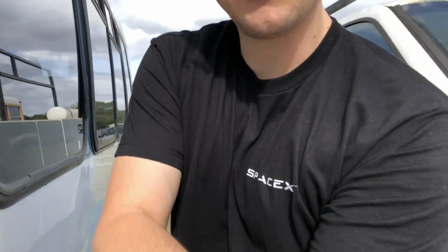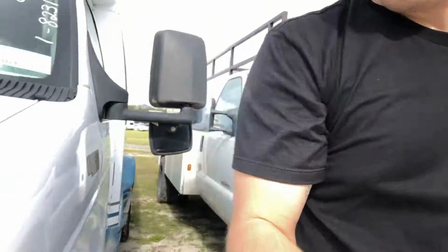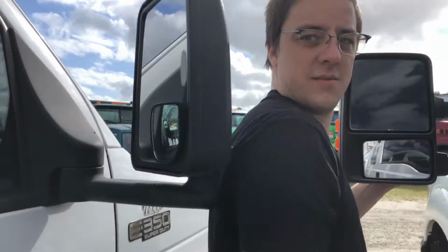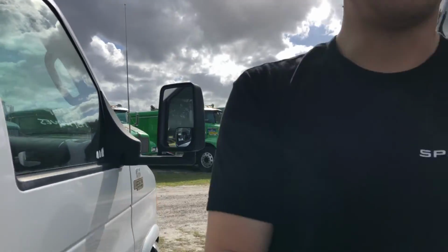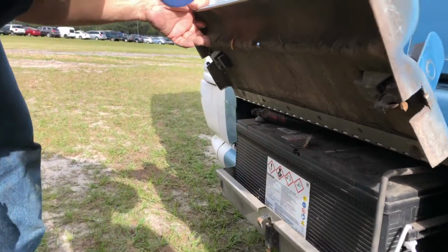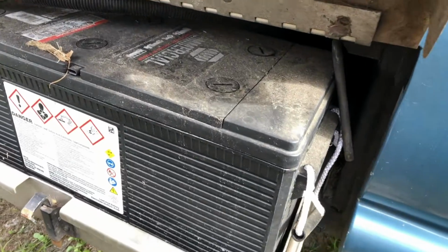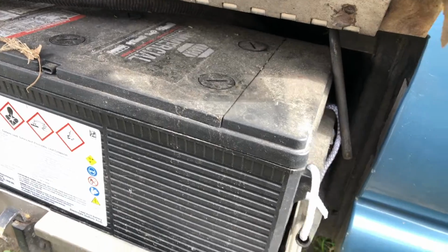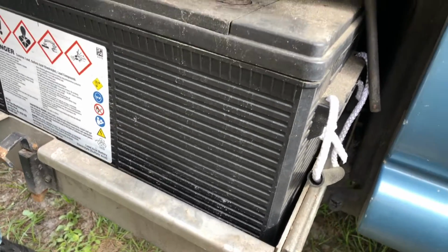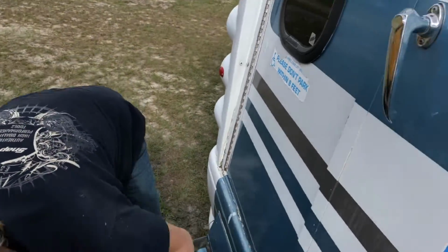Yeah, we're curious what engine's in this. It's listed as a 350. Let's find out. Oh, that's nice. Pull out tray. That's one battery. I wonder what kind it is. Napa commercial. Is it just like a gel? It's definitely one battery. That must be for your wheelchair lift and everything.